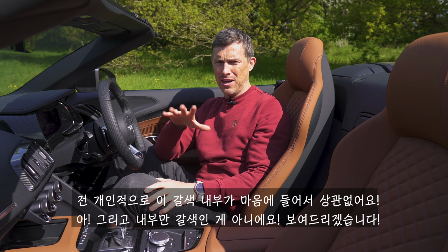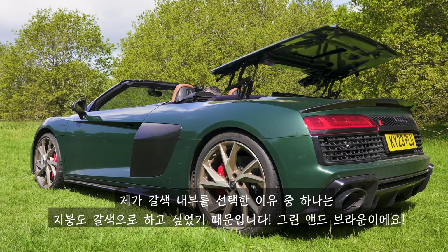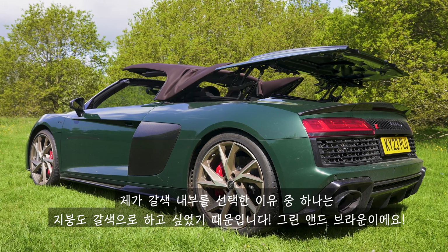Speaking of brown, not the only thing that's brown. Check this out. I've only gone and done it. I've gone for a matching brown roof. Of course I have. Green and brown.